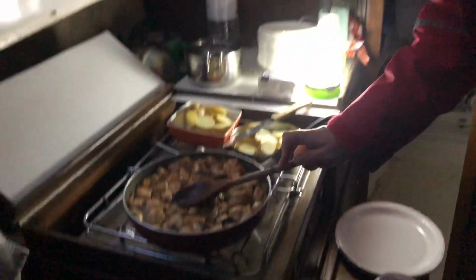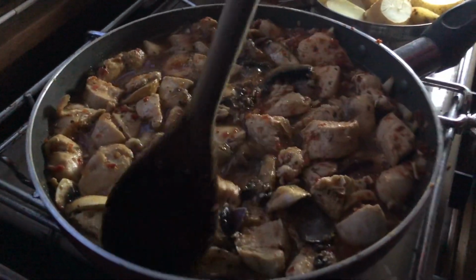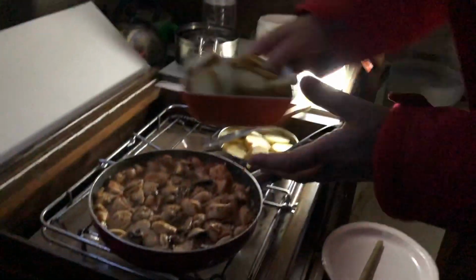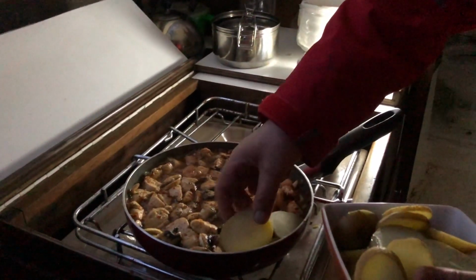That's it. Next, we've got prawns tomorrow night. Prawn curry with garlic. So I've added 3 sliced cloves of garlic. I part boiled some sliced potatoes before, and I'm just going to slide and put these on top.